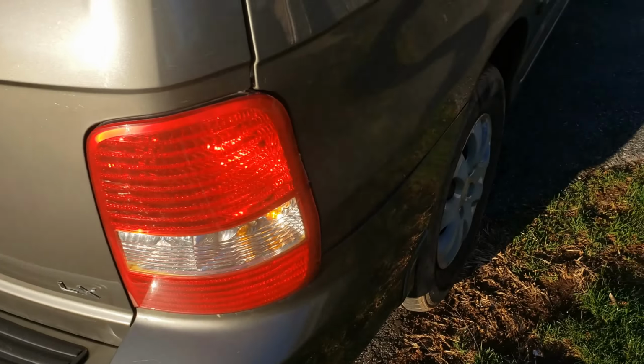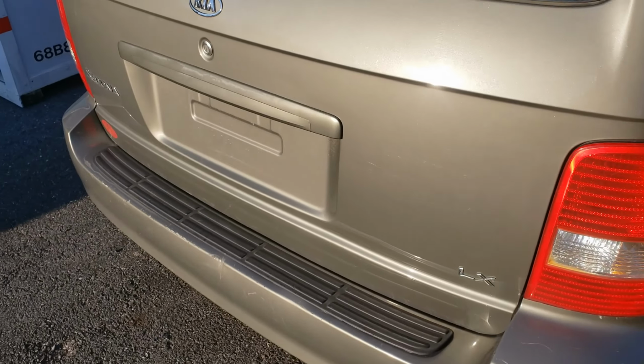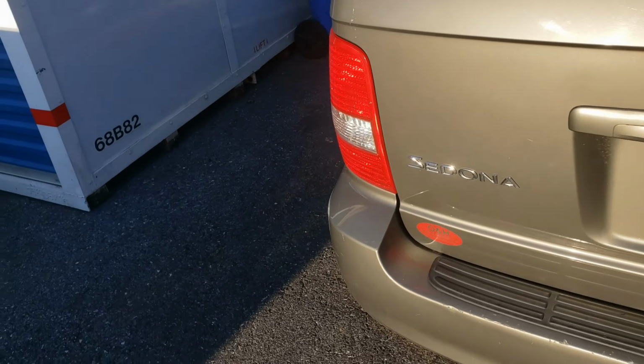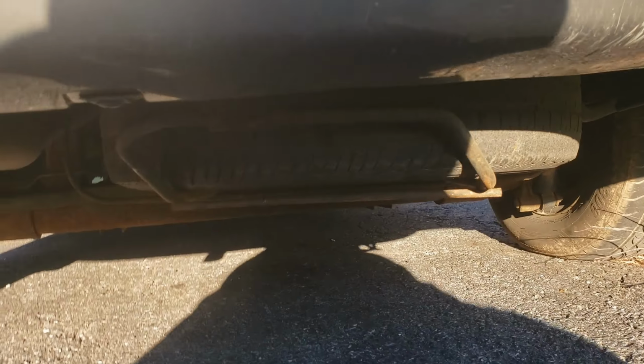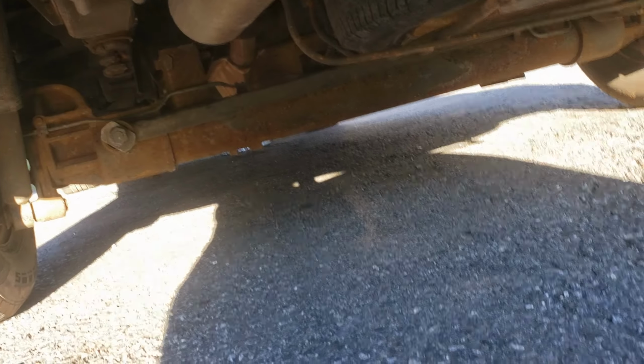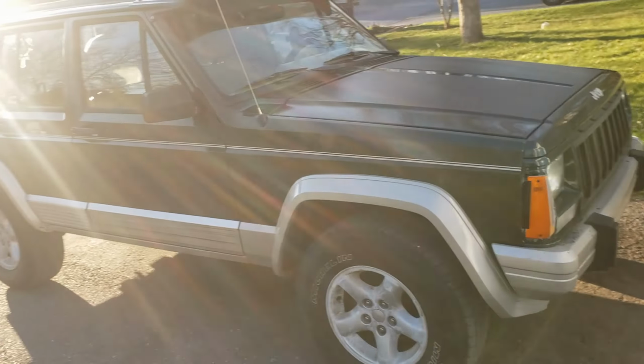This side's a little less striped up. Some of the panel gaps are not really the best. It's pretty much a Tesla at this point, with the panel gaps like this. Every time I drive it, the spare tire gets closer and closer to the ground, so I'm sure that's great. It's got a solid rear axle. It's a pretty good competitor to this Jeep.